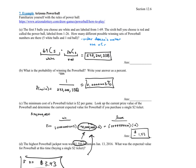So, what does this do? I hope this scares you away from playing the Powerball. I hope you realize that your chances are so ridiculous that you really got to be careful when you do it. But good luck if you do, and remember your favorite teacher if you do win.